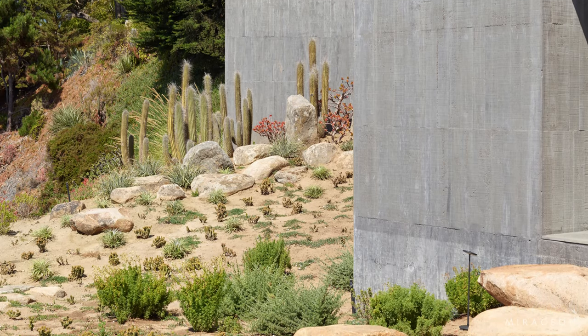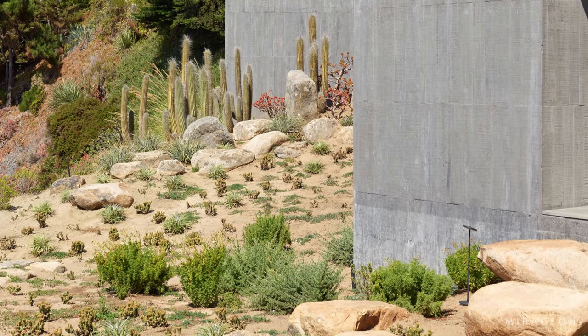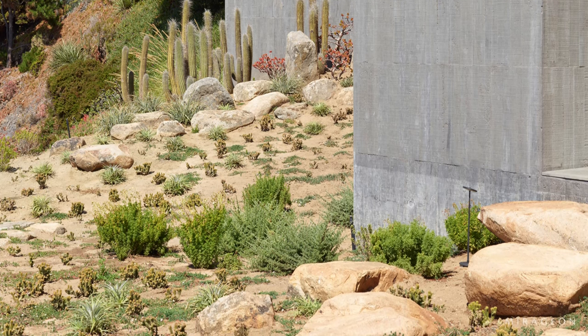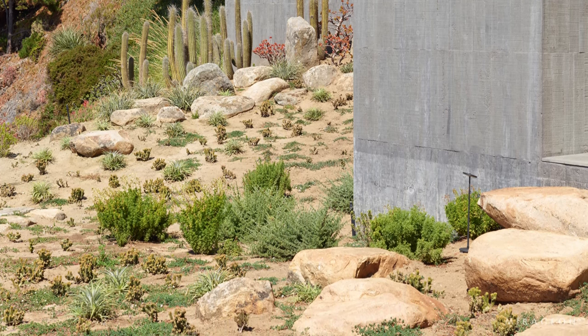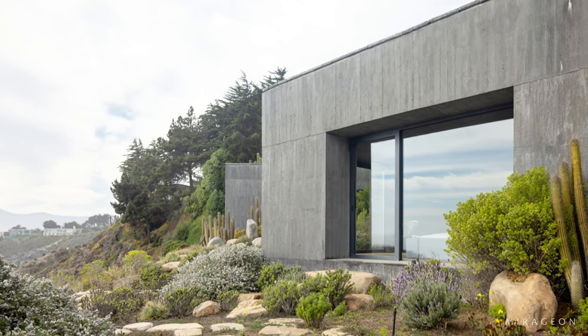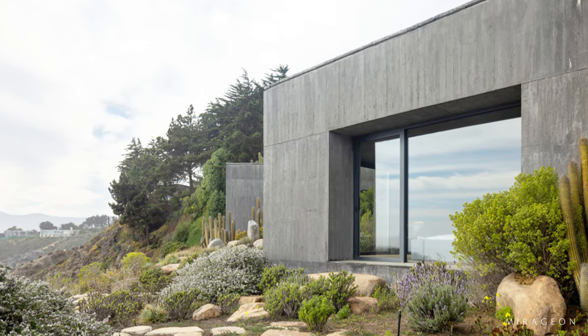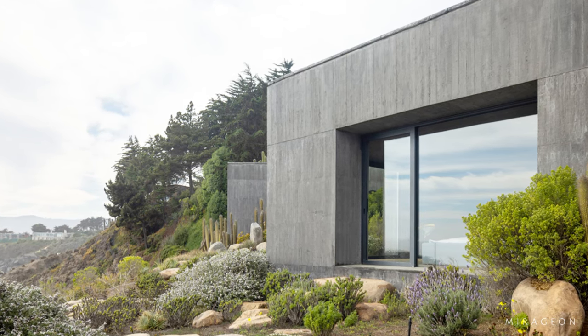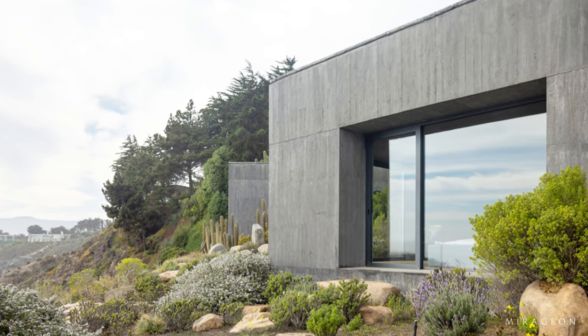The lower volume, which contains the bedrooms, is excavated into the terrain and seeks to blend in with the surroundings. A visible concrete podium dyed with black pigments and resolved with unbrushed board formwork. A material solution that will collect the patinas of time, allowing for constant transformation, similar to the existing rocks in the ravine.